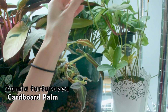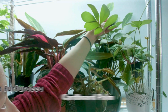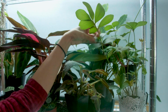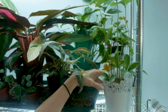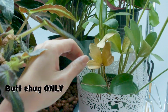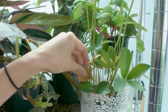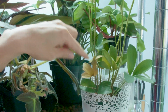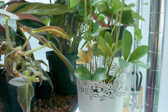So this is the cardboard palm. I actually really like the shape of the leaves and how they feel. They do feel a little bit cardboardy, but the younger leaves have this fuzz to them, and the older leaf is more glossy. So it's really cool. I love how they just kind of dance in the air. The yellow you're seeing down here is because you're not supposed to get the little bulbs moist. So that happened. But yeah, it grows super easily. I haven't had any problems with it other than, I would say the past month, it's been getting like this. And I don't know if it's a combination of how I'm watering differently versus how much sunlight they're getting.